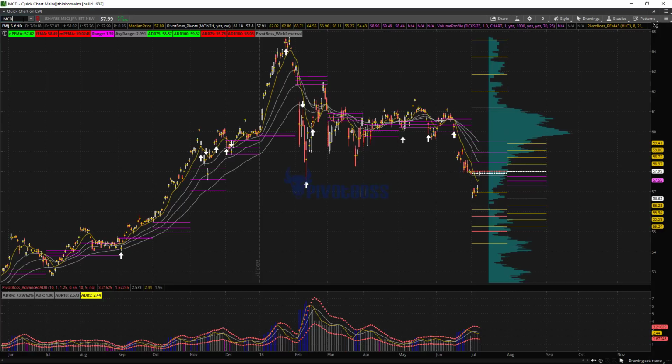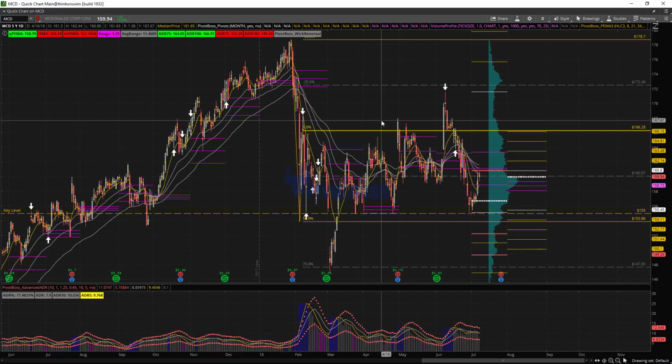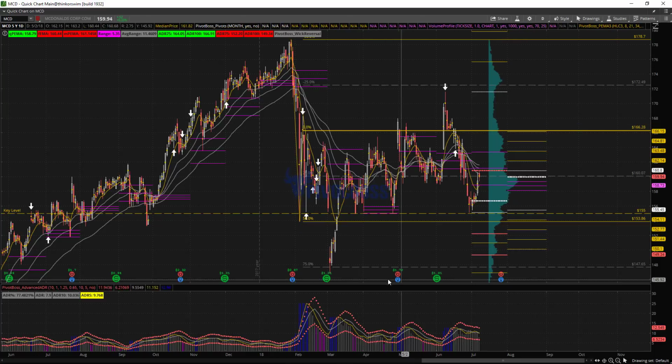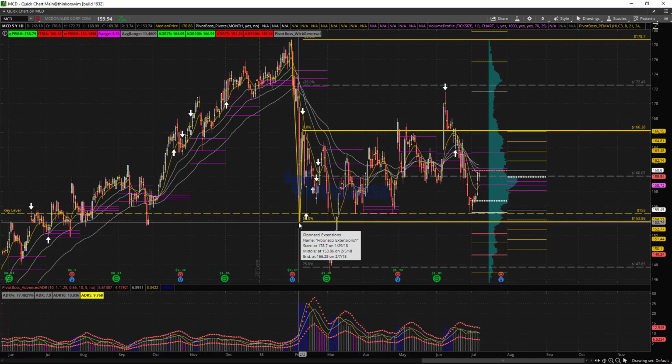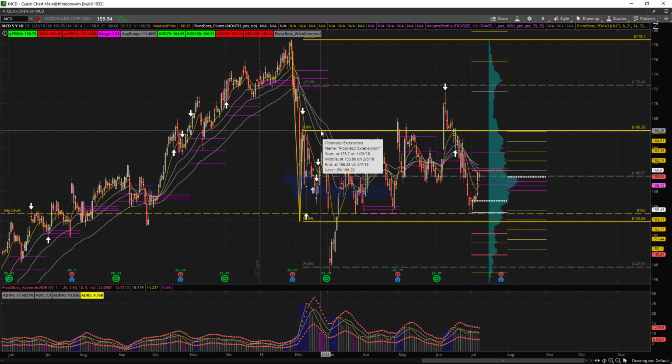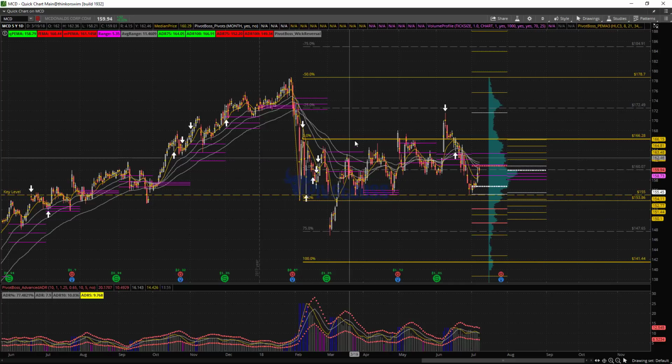McDonald's was another one here. Let's take a look at McDonald's. Here are the key levels that we've had on McDonald's. We have the impulse high up here, 178.70. The low is 153.86. Midpoint here, 166.28. That gives us a really good key range here with some great action.